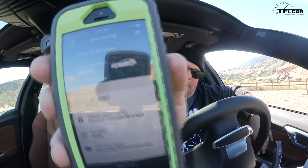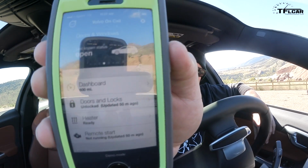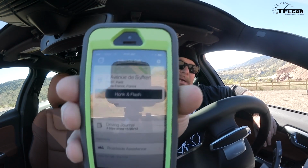Okay, while our man Andre is out there setting up cameras, I wanted to show you something that Volvo asked me to show you, and that is the Volvo On Call app. Okay, and it's free, and you can download it for any phone. It works on all different types of platforms, and what it allows you to do, it's more than just showing you when your next service is due. It can do things like open doors, start up the heater, start up the car, and it gives you dashboard information, location information, journals, roadside assistance, you name it, and it's all here on the app.